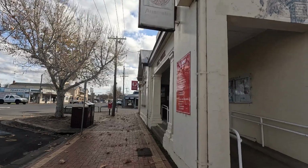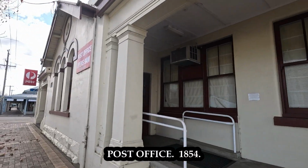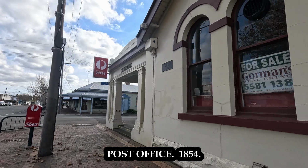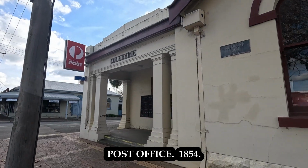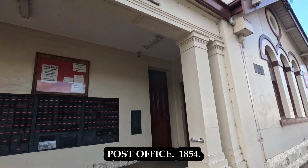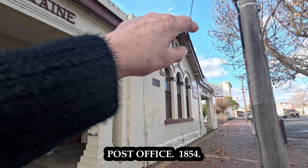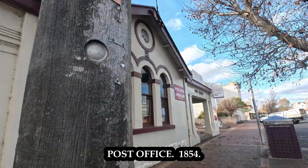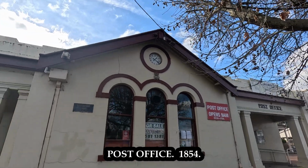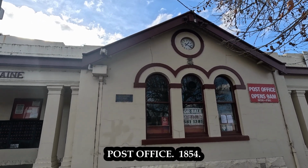And we'll just walk past here. So it's not telling us what does it say here? No, it's not giving me a date. Oh, it's for sale. No, it's not giving me a date. But we still have the ER Elizabeth Regina up there. That hasn't been changed, and the clock. Actually, I may just walk into the middle of the road for you and take a little bit of footage for you so you can see it from a distance.